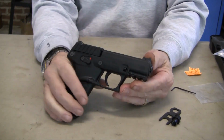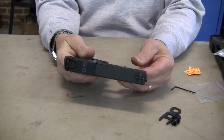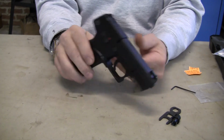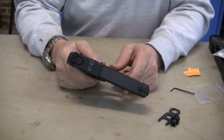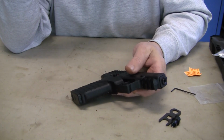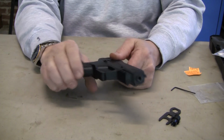And I am going to do a video where I compare these side by side and shoot these and discuss function, comfort, all that other fun stuff. All right, so now, like in our last video, we're going to do our muzzle adapter thing. Sorry about that, I was trying to check my battery level.